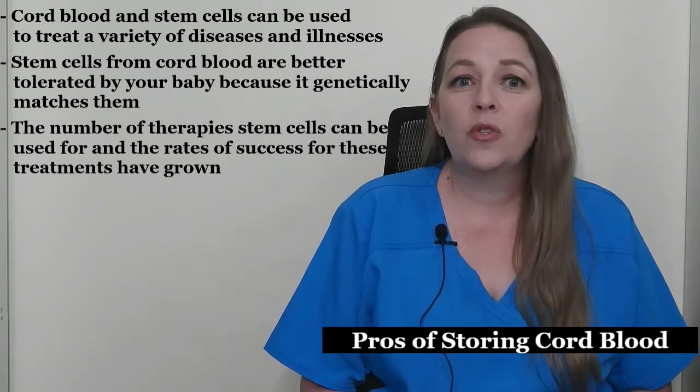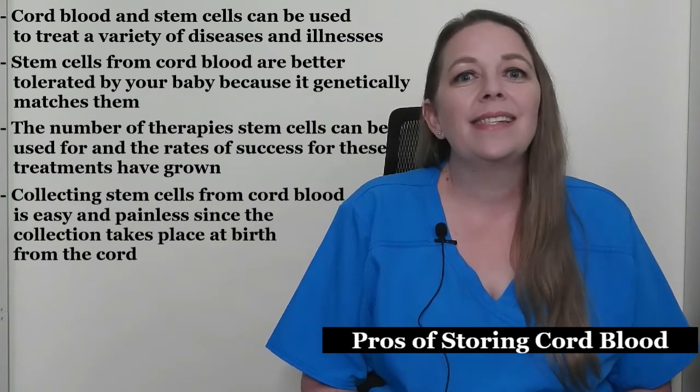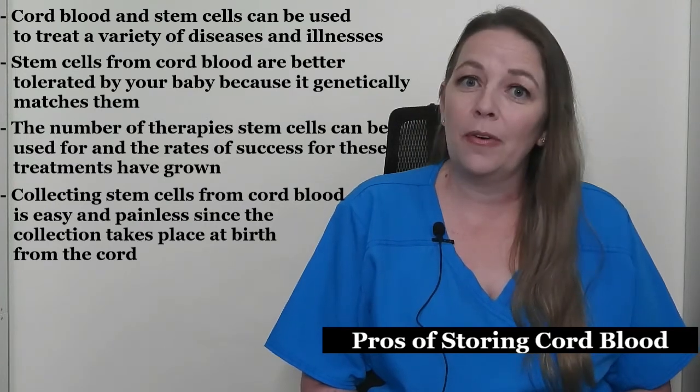The final pro of storing cord blood is that collecting stem cells from cord blood is easy and painless since the collection takes place at birth from the cord.